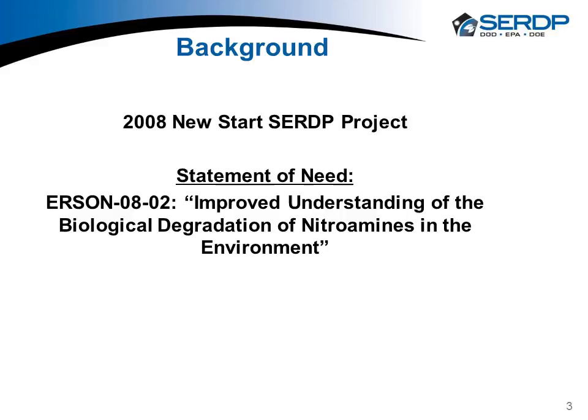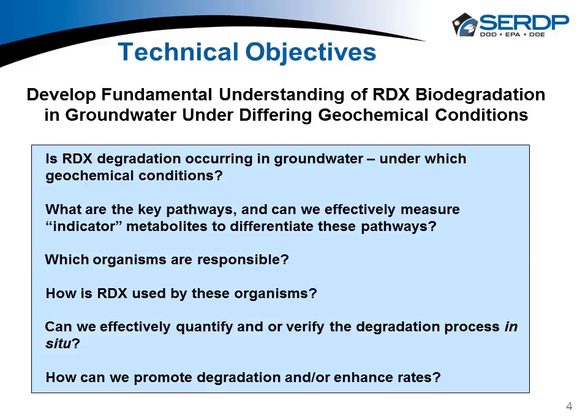So this project was in response to a 2007 statement of need. It was a 2008 New Start project, the objective of which was to develop an improved understanding of the biological degradation of nitroamines in the environment. In terms of our technical objectives, we mirrored that objective initially. We wanted to develop a better understanding of RDX degradation, and we approached this through a series of questions that, at the time we started, I think were not well answered.